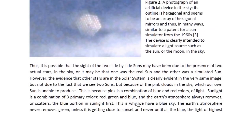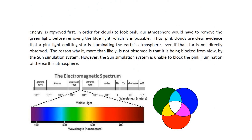Now, the Earth's atmosphere never removes green unless it is getting close to sunset, and it never does until all the blue is removed, which is the light that is the most energetic. We can see here from the visible light spectrum, blue on this side has the highest frequency or the lowest wavelength, so it's the most energetic. And then green is the second primary color, it's in the middle, and red is the least energetic. So the atmosphere scatters or removes blue first, and only after it's removed all the blue will it start removing the green. So it's actually impossible for our atmosphere to remove green before removing blue.